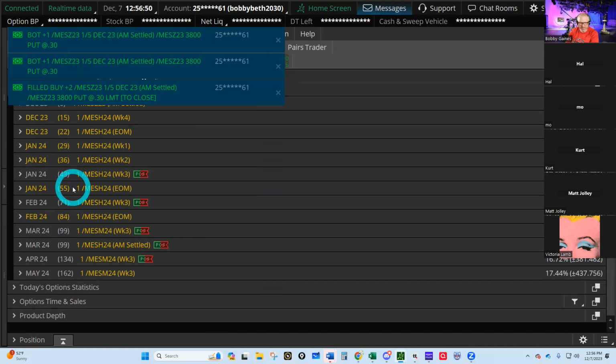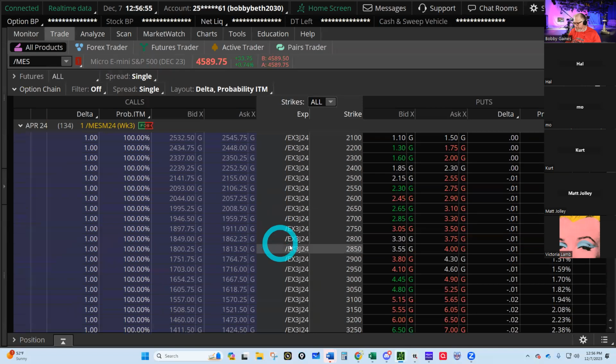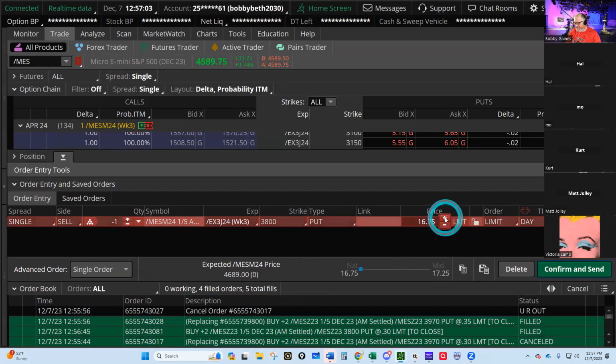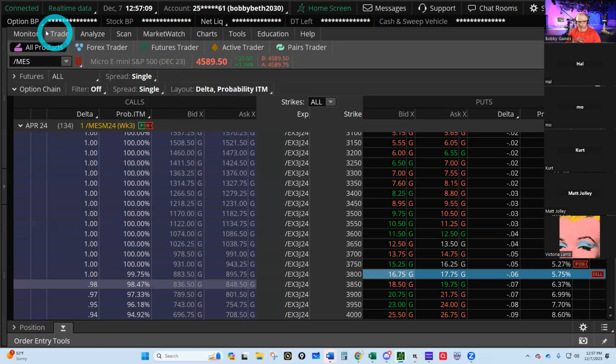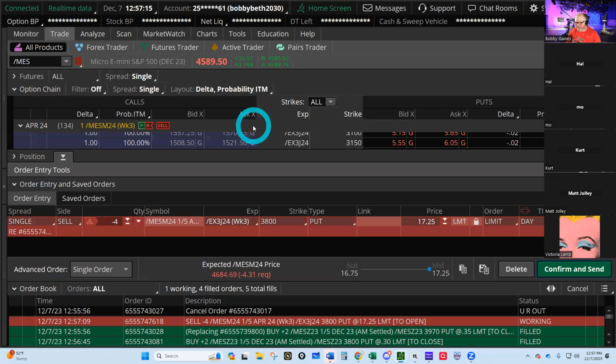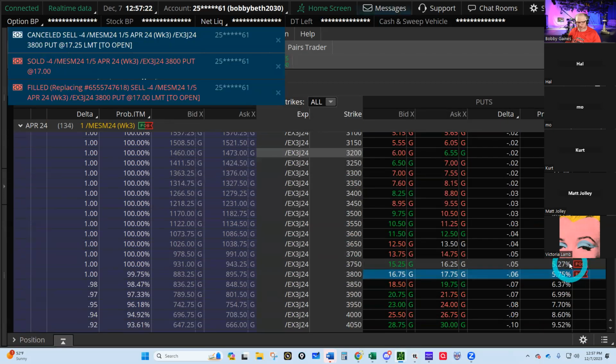Okay, so now let's put on another trade. Since I closed so many, I'll probably do a 2-tranche here. So let's go to the 5 delta. Right here, 3800s. We got 17.25 a while ago, didn't we? 2, 3, 4. That's 17.25. They're not going to fill me this time. All right, it's 17, 3800, 134. Here we go.